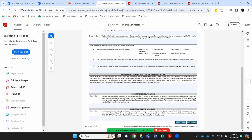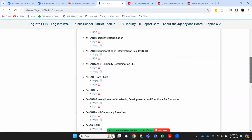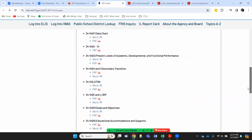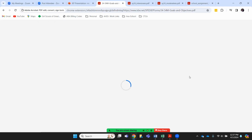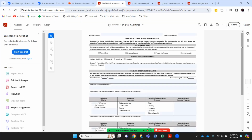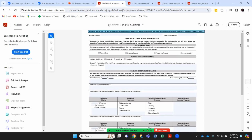Let's see. And then the last one I wanted to show you was the goal page, because it can be a little overwhelming. Oh, and I want to show the school placement one. So this looks really overwhelming in terms of everything, because there's a bunch of check boxes and what does this look like? But for every goal that the child has, goals are only written for when there is a need for a person to have a goal.